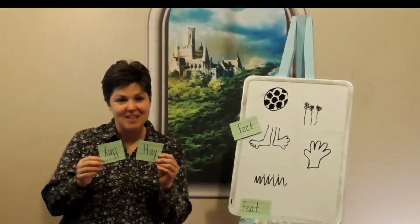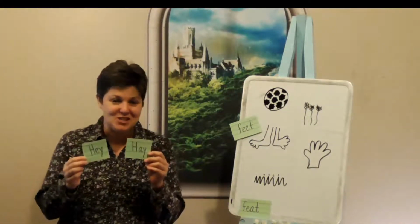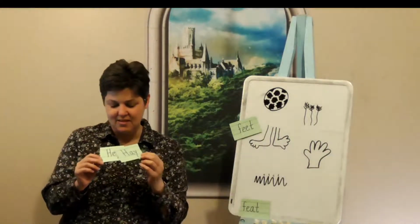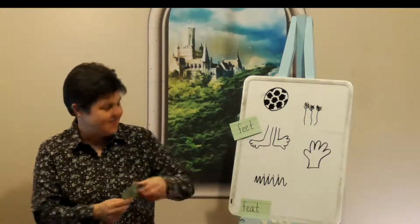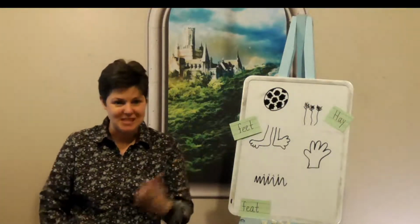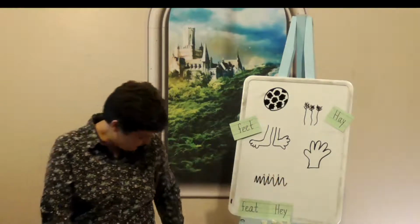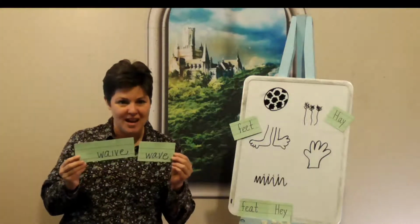Hay versus hey. Do we have any picture that illustrates one of these words? I have to tell you, it's not that one. If you guessed this type of hay and thought that it went with this picture right here, you were right. This is the kind of hay that animals eat, right? Hay is for horses. And this type of hey is like a greeting. Hey, how are you doing? Okay. Awesome.